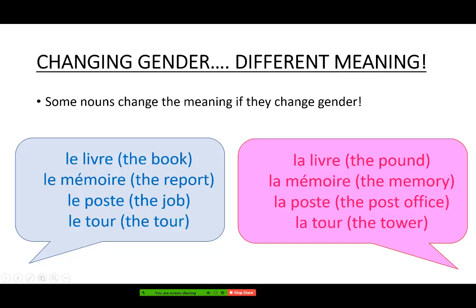Le poste is a job, and we looked at this one last week. La poste is the post office. Le tour is the tour. And la tour is the tower. D'accord? Gets a little bit more complicated, doesn't it? So when we're learning a new word, let's get the article and make sure we know the meaning.